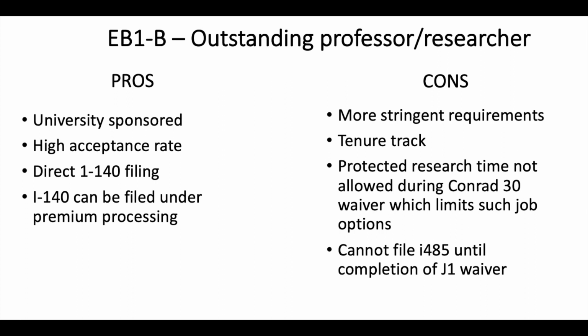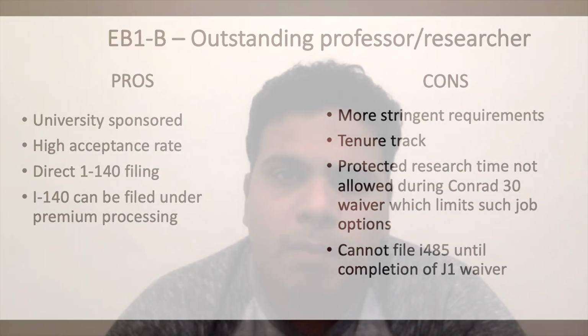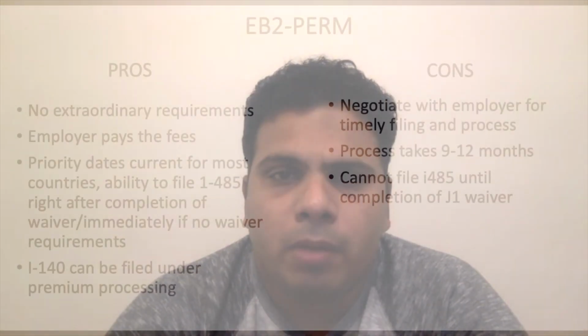You need to be in a tenure track, which is a big deal, because that basically means you have a job for life, which only very few select candidates can get. Protected research time is not allowed under the Conrad 30 waiver, which limits job options for the outstanding professor or researcher category. And again, you cannot file I-485 until you finish the 3-year waiver requirement, if that is required on your CV.